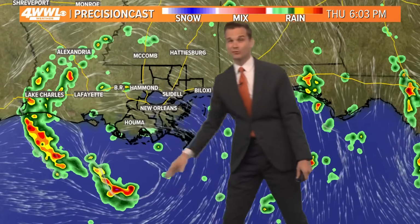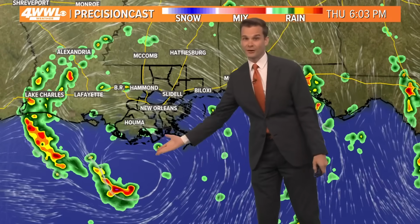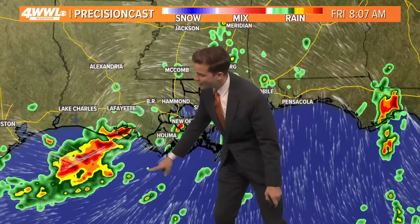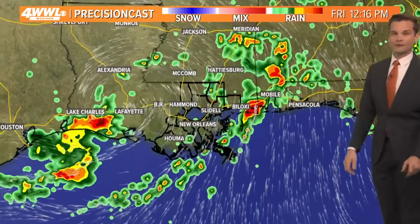Showers and storms with this are probably on the south side of the storm, and so that means we will have dry air, we will have breaks in the rain tomorrow. I don't think it's a complete washout on Thursday. Notice the spin continues, and then you have a system, whether it be a depression or a weak storm, moving inland by early Friday morning.